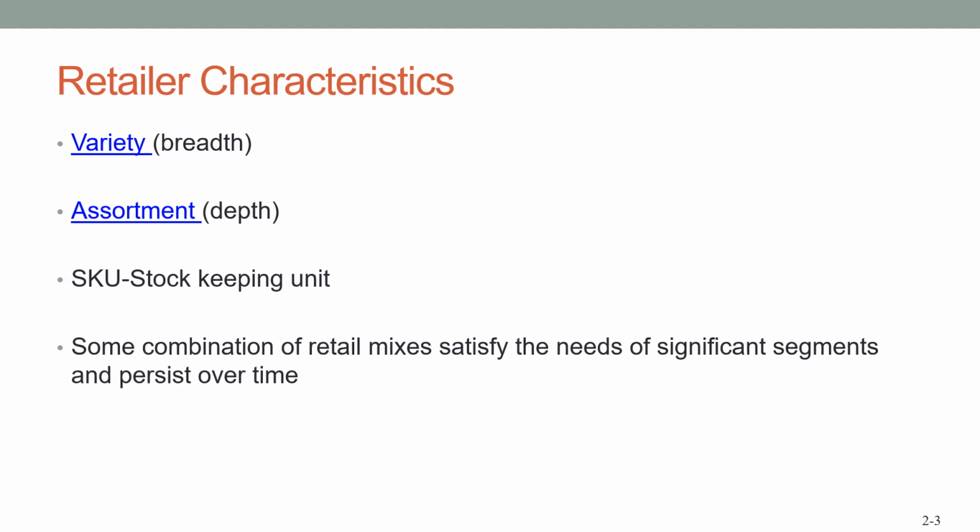what that variation is. And the goal really is for some combination of variety and assortment, some combination of breadth and depth of merchandise, that will satisfy all the needs of a significant portion of their customers, and they will be able to fulfill those needs for a good portion of time.